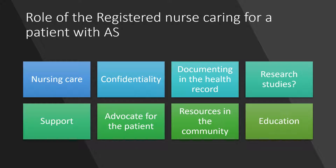The role of the registered nurse in caring for a child with AS is very important. First, the general nursing care of the patient cannot be ignored. Depending on the severity of the characteristics, the patient may need help with feeding, walking, and decision making. As these children may stand out as different, the RN will have to keep all information confidential from visitors who may want to know what is wrong with our patient.